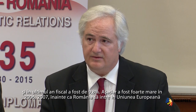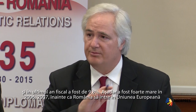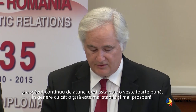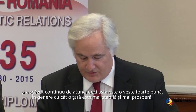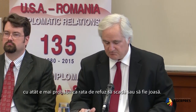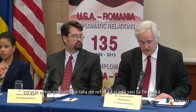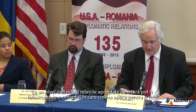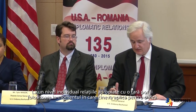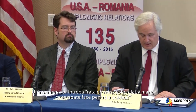So it was very high in 2007, 2008 before Romania went into the European Union. It's been declining ever since. So that should be good news. But in general, the more stable and prosperous a country is, the more likely the refusal rate is to go down or to be low. On an individual level, having strong ties to one's country is useful when one applies for a visa.